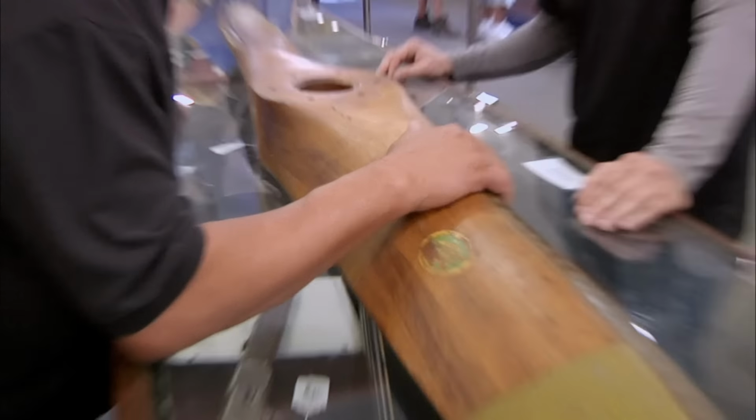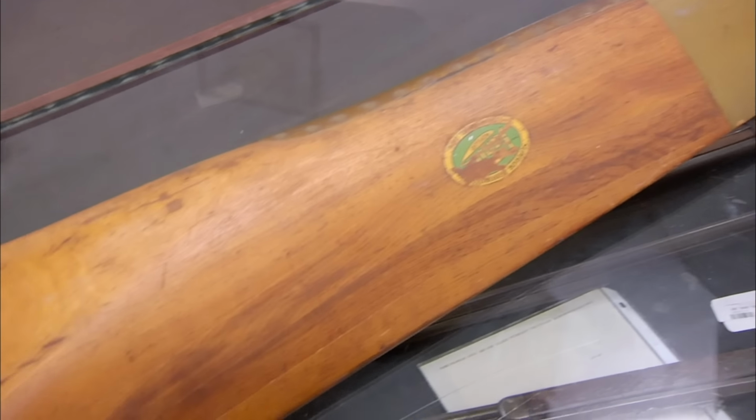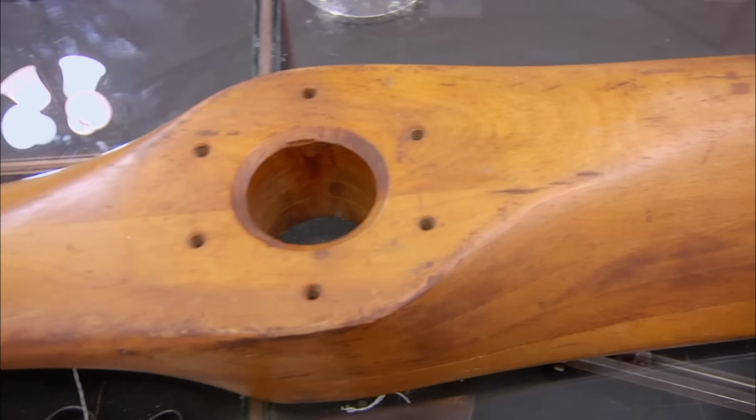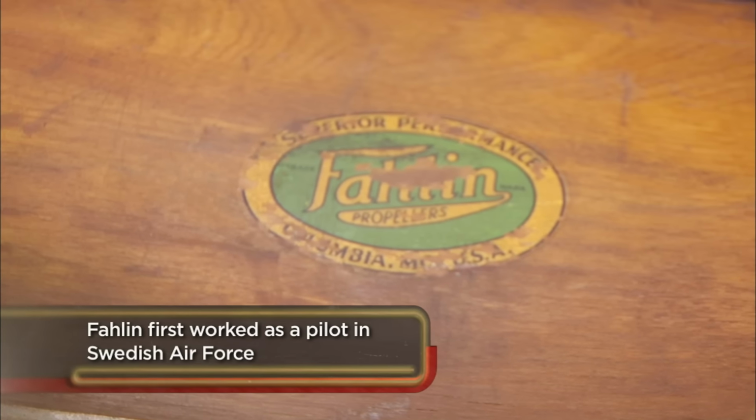Do you know much about it? Yeah, after completing some research on it, it is a 1944 Fahlin propeller made in Columbia, Missouri. That's when it was a big company. It started off as a small company. I think his name was Ole Fahlin. Yes.